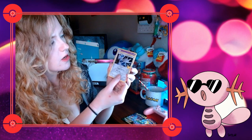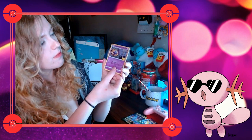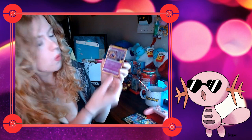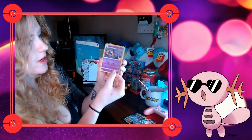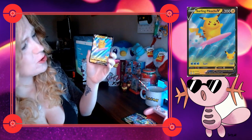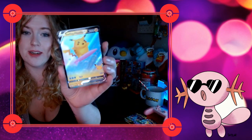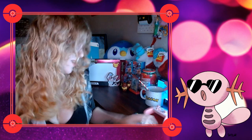We've got Dialga? I can never say these right. We've got Cosmium? We've got a full art here, ladies and gentlemen. We have got, lo and behold, Surfing Pikachu! Pikachu! Oh, that's Pikachu? Super cute! Look at that! Super cute! Awesome. Okay, this is such a good, like, I love it. We've got Mew, we've got Surfing Pikachu. Let's go.